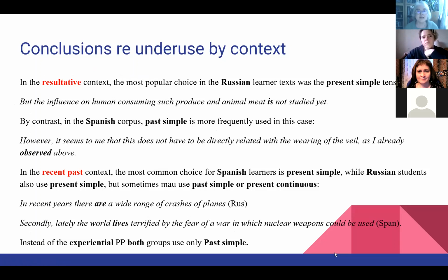Conclusions about the underuse first. In the resultative context, the most popular choice in the Russian learner text was the present simple, as we've had such an example before, but here's one more. The influence on human consuming such produce and animal meat is not studied yet, with the marker yet, present simple. But in the Spanish corpus, past simple is more frequently used. Remember those 85% and then 78%, it's past simple for the Spanish corpus. We'll see it's connected to aorist in Spanish.